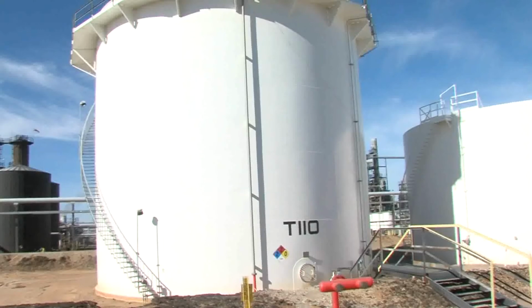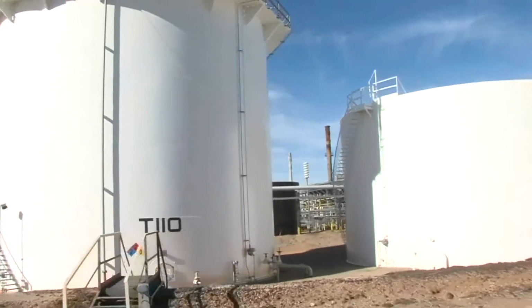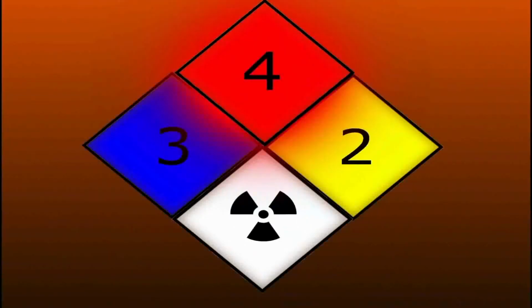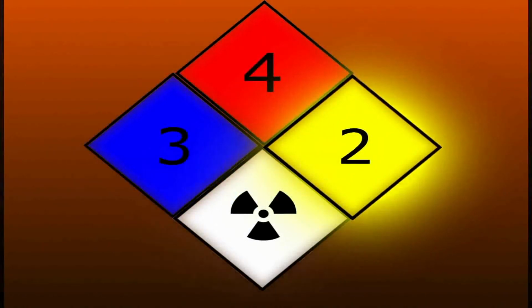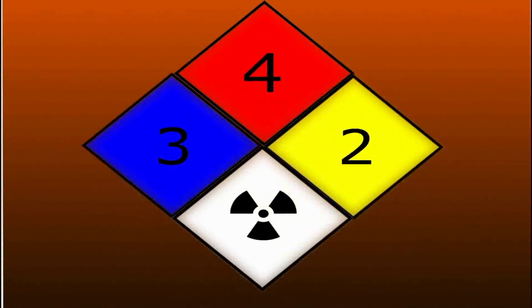Hazard communication labels are found on many vessels and containers throughout this facility. This label, the NFPA 704, is used to inform you of the hazardous characteristics of the material inside. The red quadrant denotes the degree of fire hazard. The blue quadrant denotes the degree of health hazard. The yellow quadrant denotes the degree of instability reactivity hazard. The white section denotes a special hazard such as use no water or corrosive. The number in each quadrant defines the level of hazard for each characteristic.